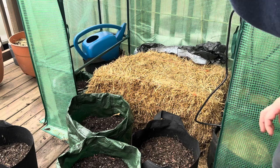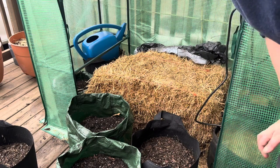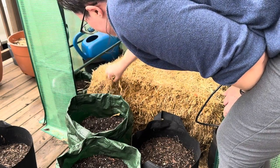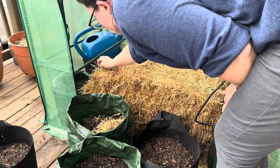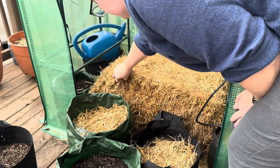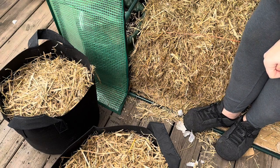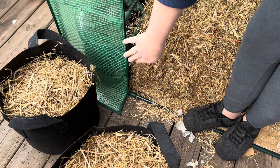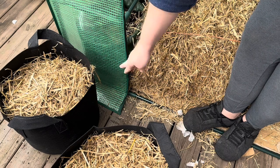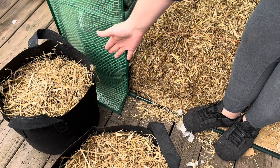Now I'm going to fill the pot the rest of the way up with straw to help mulch them and help protect them throughout the winter. Now that I have the pots finished and mulched, I'm going to place them up against the greenhouse, overlapping this little bit of lip that hangs down so they can help keep it steady when it's windy, and also so they can get the residual warmth from the greenhouse.